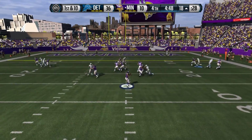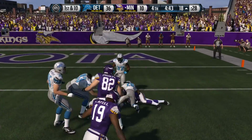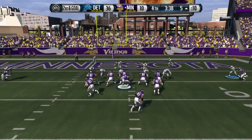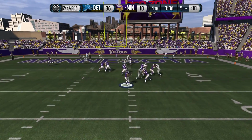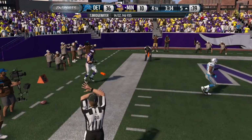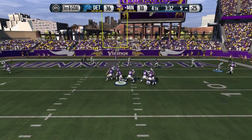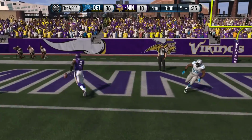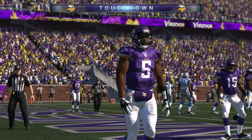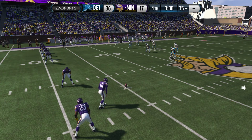Bridgewater back to pass is going to take off, though he fumbles twice. He hangs onto the ball here and has a first down at the 5 now, 2nd and goal. Bridgewater steps up, fires outside, and Zach Ernst drops the touchdown. He was wide open. 3rd and goal, and Bridgewater going to take off here, and he's into the end zone. Touchdown, Minnesota, and they get on the board here to close it to 36-17.